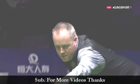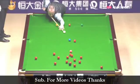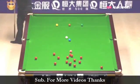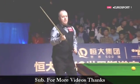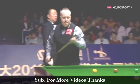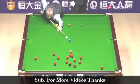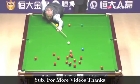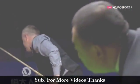So, an early chance for Higgins. One. Played for the blue into the right corner. That afforded him some kind of safety had he missed the red. Oh, well, that came so close to missing.